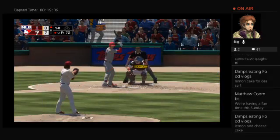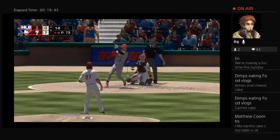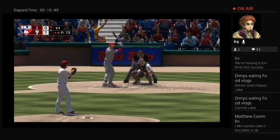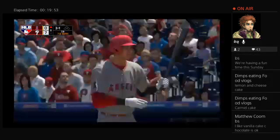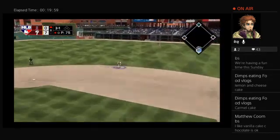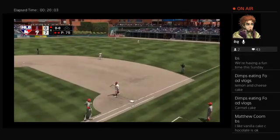Bases are empty, one man out. That evens it up, 1-1. Missed with a breaking ball. Hard hit ball to second. Hernandez takes it in. Throw on to first, 2 gone.